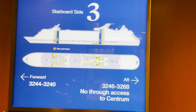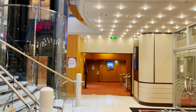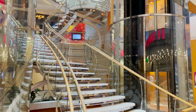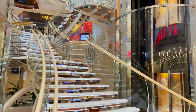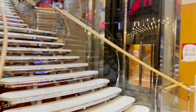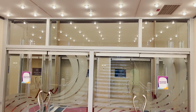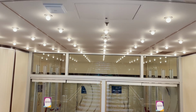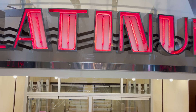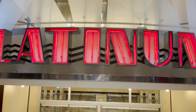But let's turn and find our one thing here at the forward part of deck number 3 as we come down that magnificent staircase that we saw below at the conference center, which is right there. You can see it through. We turn and we see these glass doors. What do they go to? You have to come up this staircase here to see that it is for the Platinum, which is the theater on board.